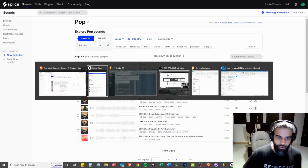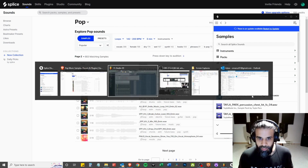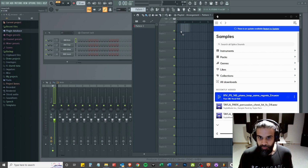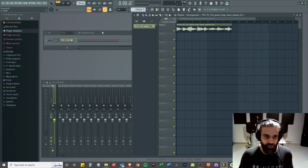So that loop should show up in the Splice app right here. Let's just drag it right into the arrangement window, get it started like that. See, it's super easy to use Splice too. Just drag and drop this.